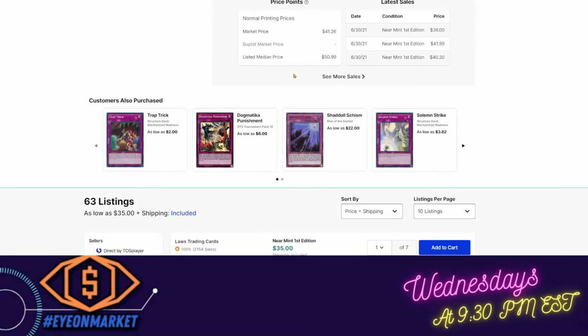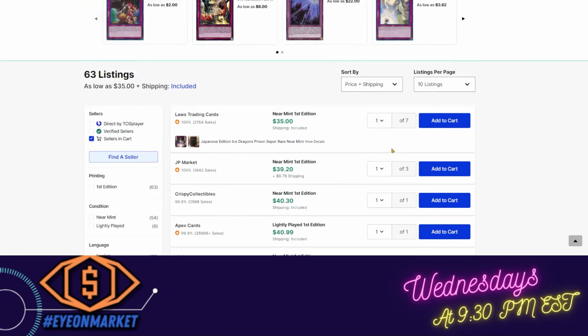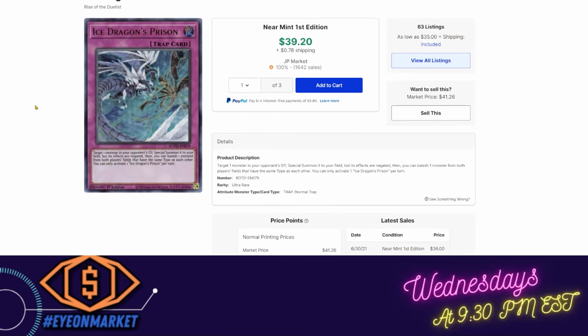Ice Dragon's Prison is down a lot versus the market. I think it's just a matter of it being phased out a little bit right now in the format, and people just go into other options. Don't mistake it for a bad card, though. This card is still insane and will have uses in all sorts of decks going forward.